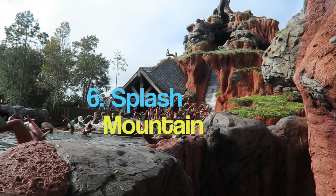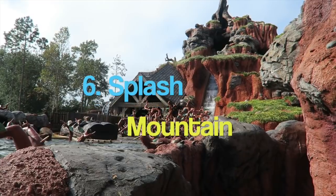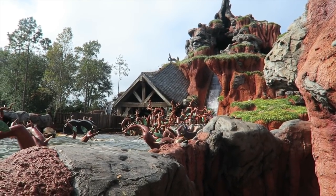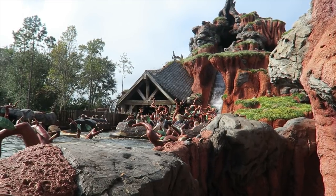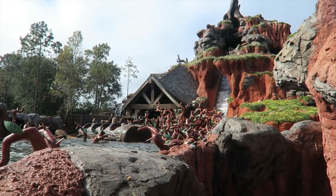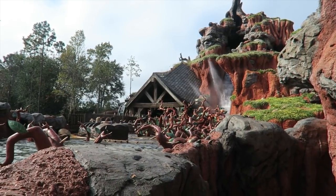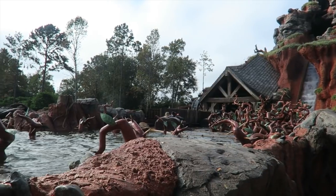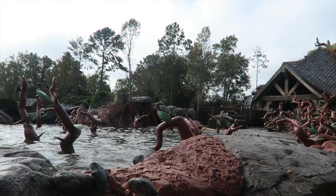At number 6 is Splash Mountain, and as the name suggests, you do get quite wet on this ride. In the winter months, there sometimes isn't as long of a wait because obviously it's cold. If you're willing to brave it, then you might be okay, but the rest of the time it does tend to have quite long waits, so you'll want to pick up a FastPass. Although it does have a big drop, it's actually not as scary as you might think. It's a really fun ride, so try and go on this one if you can.